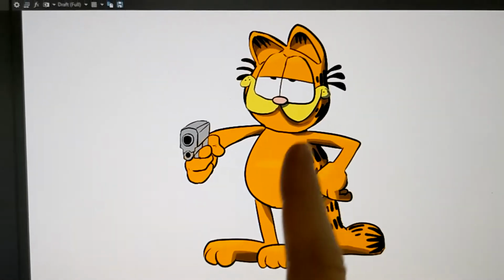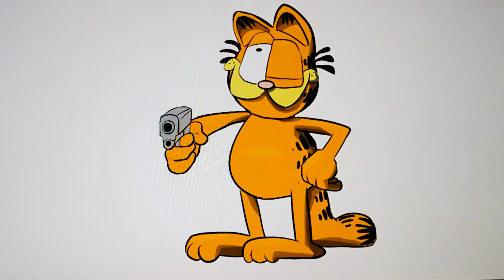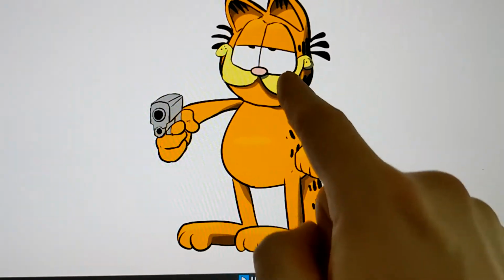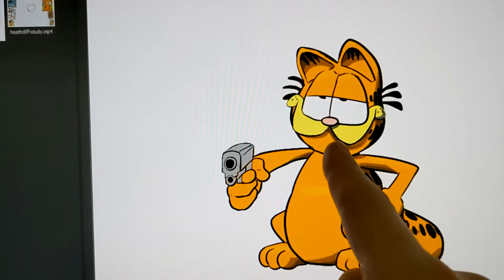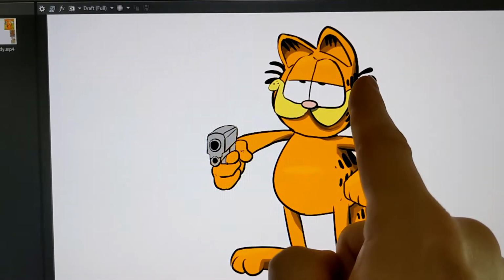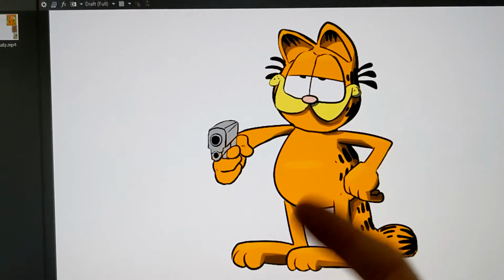It's also important for your character design to have visibility. Look at this bright orange color with the yellow highlights, this very unique mouth shape. No other cartoon cat has this. And there's also little details like the little whiskers. I never even noticed these until I had to draw them.